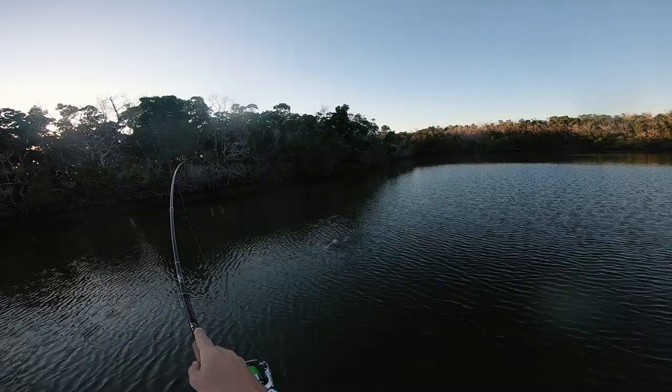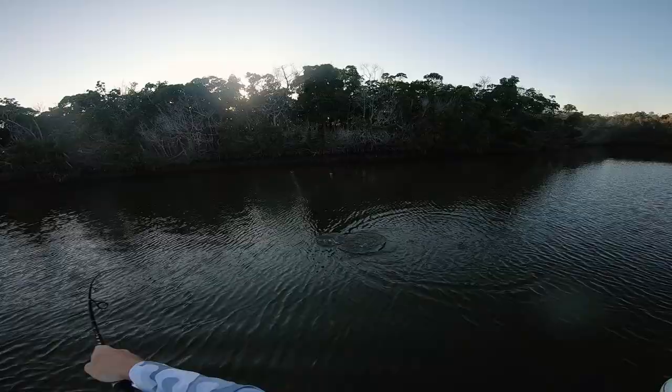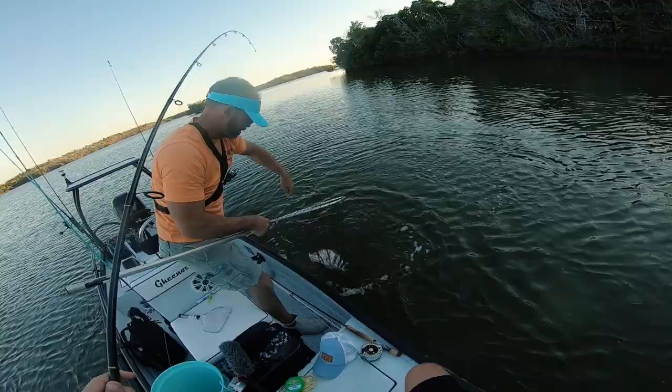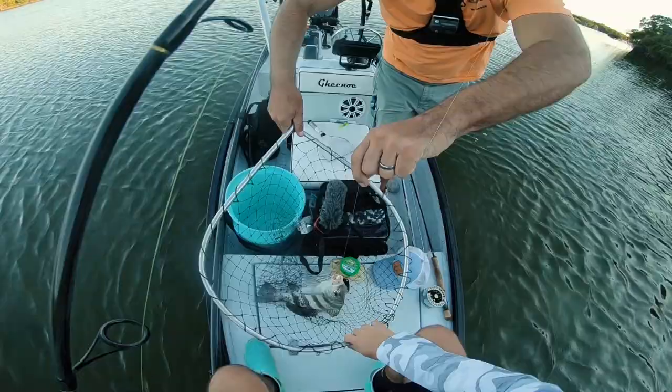Big sheepshead! Nice sheepshead. Look at that. Keep pressure. Oh, that's a black drum. I thought, is that a sheepshead? That's a drum, baby. That's a beautiful drum. That is your first drum. Look at that. That is nice, take a picture with it.